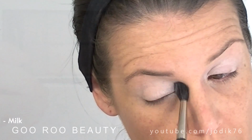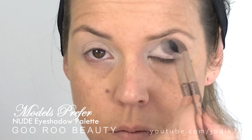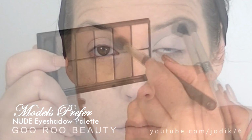Now I'm going in with the lightest matte cream shade from the Models Prefer Nude Eyeshadow Palette. I've cleaned off that fluffy brush and I'm just lightly applying that light shade all over the lid, right up over the brow bone as well.